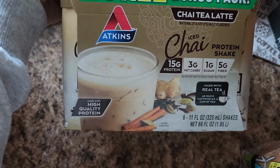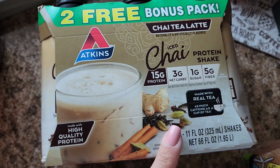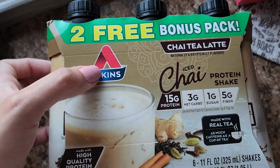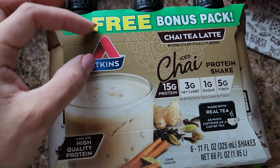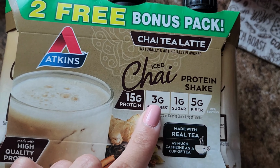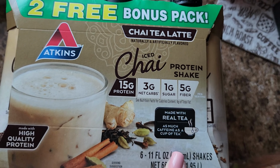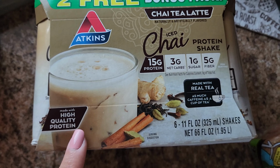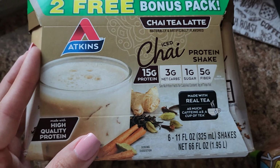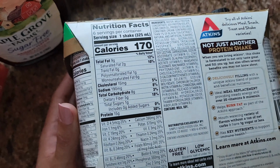This was interesting. I like chai tea, especially iced chai tea, right? I usually make it at home, but I saw this and it's from the brand Atkins. They're like a weight loss company. So this is a protein shake. It has 15 grams of protein, 3 net carbs, 1 gram of sugar, 5 grams of fiber. So we're going to try this later. Not now because I just had coffee, but we're going to try this later and see if they're good. Okay, so a chai protein shake, I'm here for it.